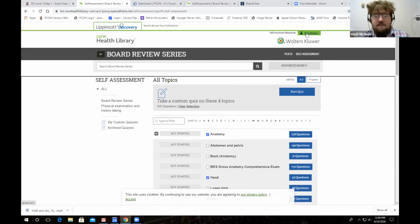Again, very, very bare bones. I think Access and LWW are going to be the more simplified versions of these, but they give you options. Again, there are going to be more options for you guys. And LWW, the same thing. You can see over here the archived quizzes. It will keep track of everything for you, so you can keep an eye on what you've been doing and how you've been doing.